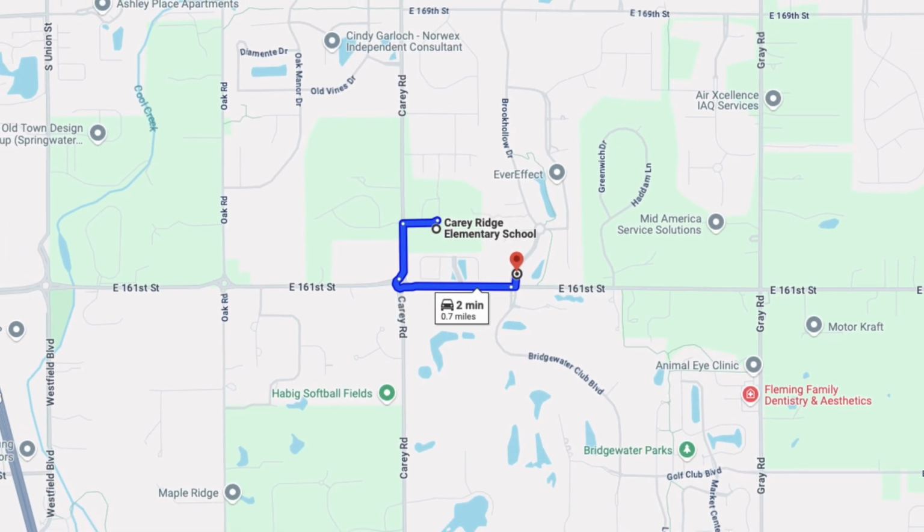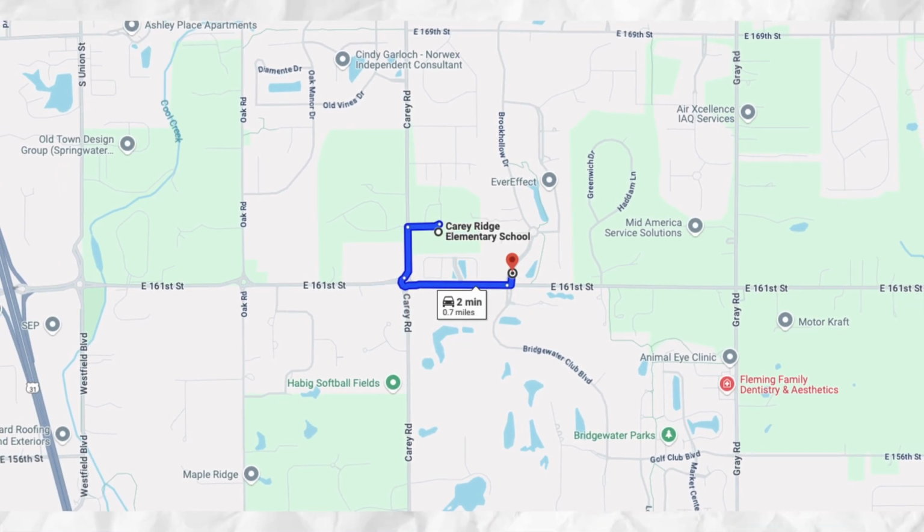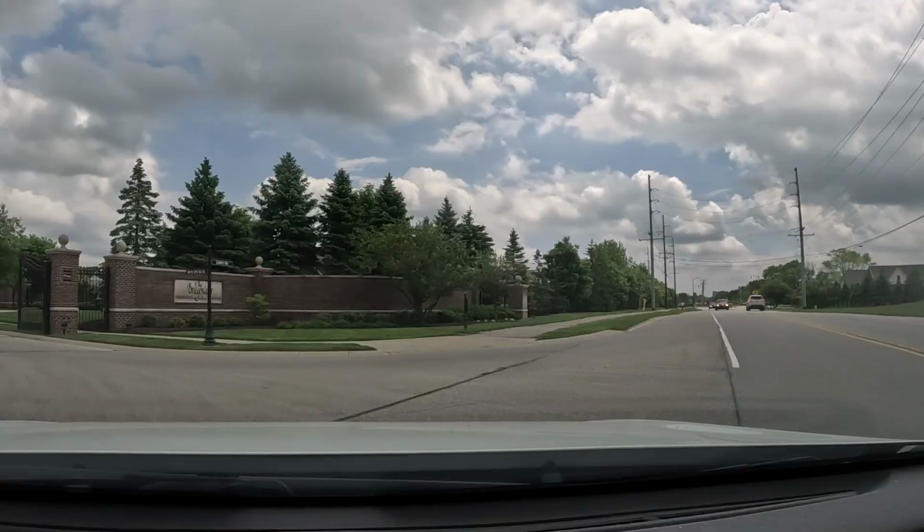So all you got to do is go down 161st Street, hit the roundabout, take a right, and then you're going to be at that elementary school. Since we are so close to a bunch of different schools and elementary schools here in Westfield. Now we are at Bridgewater.